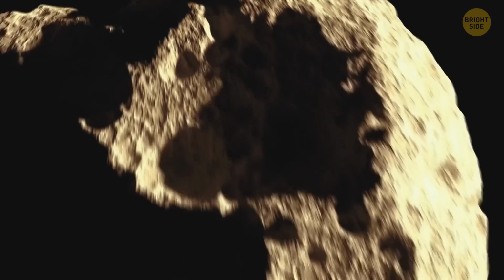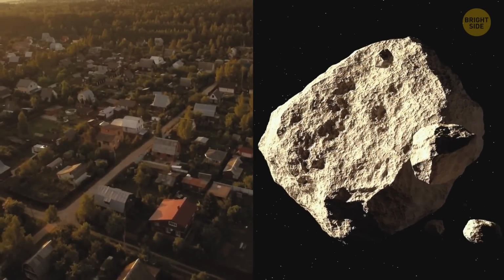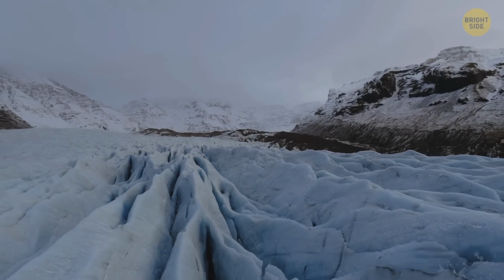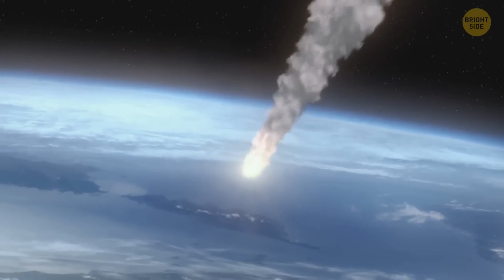An asteroid the size of a car enters the atmosphere of our planet every year. Such an intruder could wipe out a small town off the face of the Earth. Dust and smoke would rise into the atmosphere, preventing sunlight from reaching the surface of the planet. It would cause the temperatures all over the world to drop and the climate would change. Luckily, such asteroids burn in the atmosphere before they even come close to the surface.